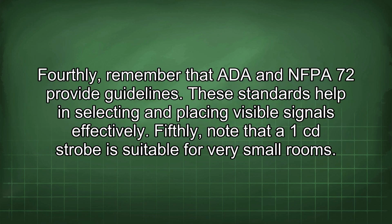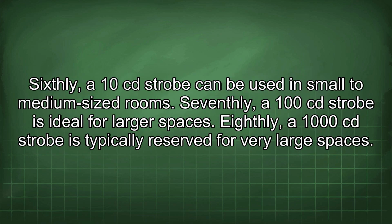Fourthly, remember that ADA and NFPA 72 provide guidelines. These standards help in selecting and placing visible signals effectively. Fifthly, note that a 1 CD strobe is suitable for very small rooms. Sixthly, a 10 CD strobe can be used in small to medium-sized rooms. Seventhly, a 100 CD strobe is ideal for larger spaces. Eighthly, a 1000 CD strobe is typically reserved for very large spaces.